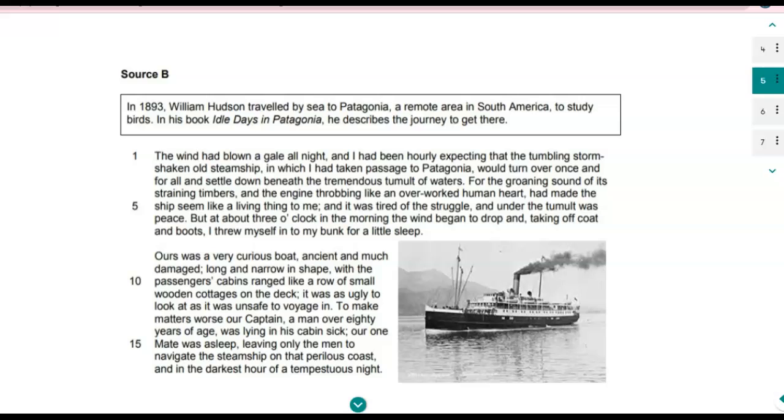So in 1893, William Hudson traveled by sea to Patagonia, a remote area in South America, to study birds. In his book, Idle Days in Patagonia, he describes the journey to get there.